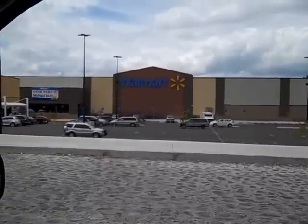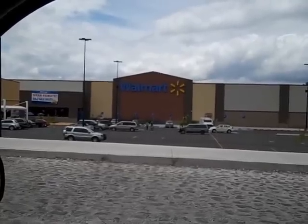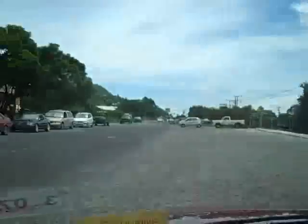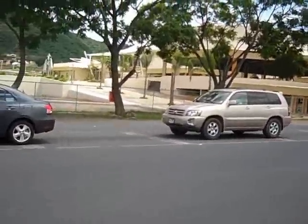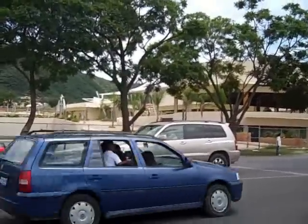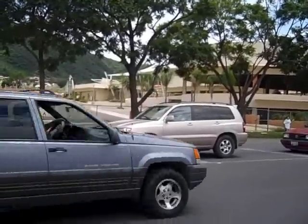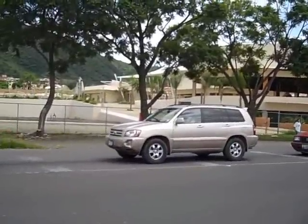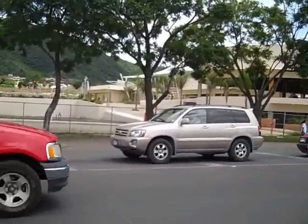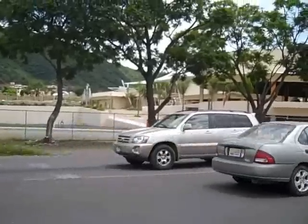ChapalaClub.com. Today we're going to do a short driving tour starting here at the Wal-Mart Store, and then we're going to pan around so you can see the shopping center, a new shopping center that's still under construction across the Carretera here. That's the main highway that goes along the north shore of Lake Chapala, roughly from Chapala all the way out to Jocotepec.